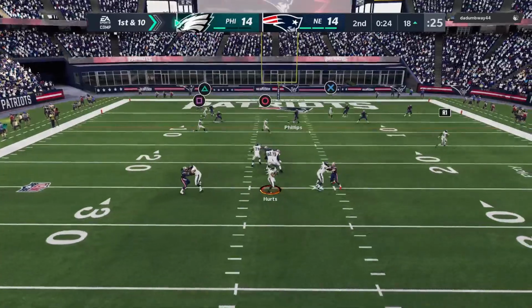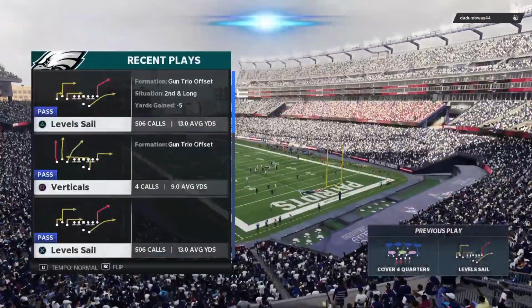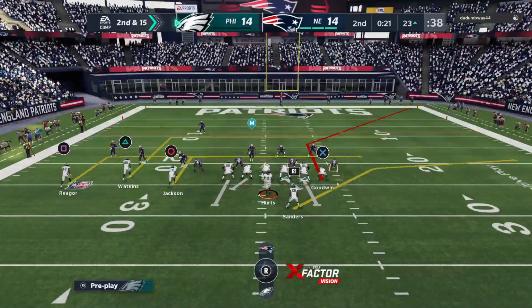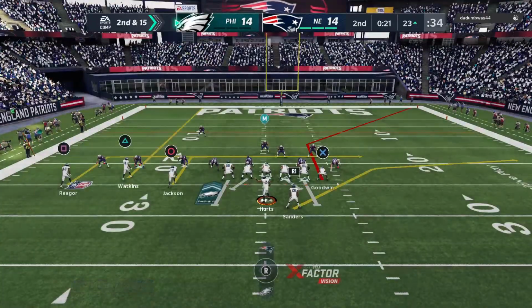Inside the red zone here, they'll look to throw. He's going to be sacked back at the 23-yard line. The Eagles will take their 3rd and final timeout as the clock will stop with 21 seconds to go here in the first half.